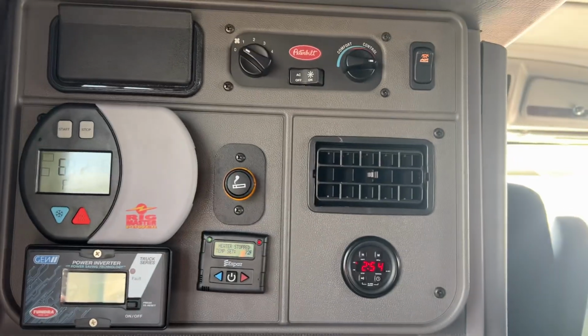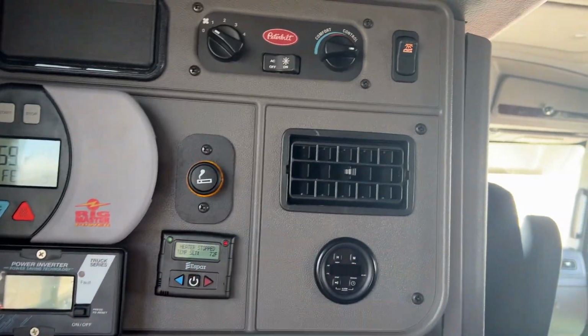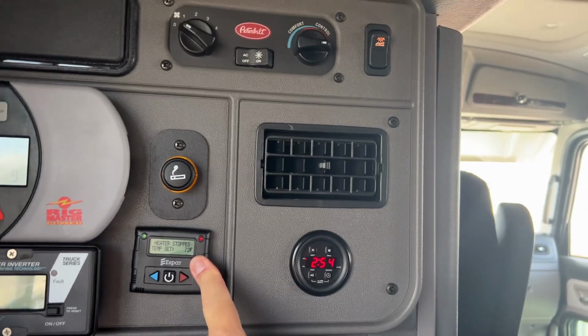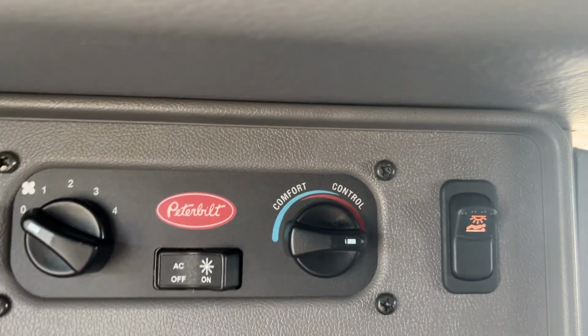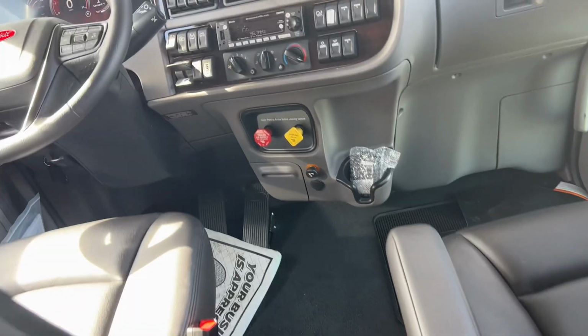And right here, here's our control panel. There's your inverter, APU, alarm clock. Here's your Espar heater. So the APU will heat and cool. The Espar heater will only heat. Then you got your controls up here. So I just thought I'd share this one with you. It is available.